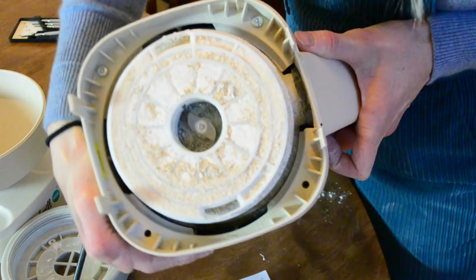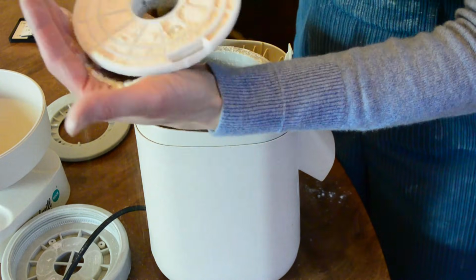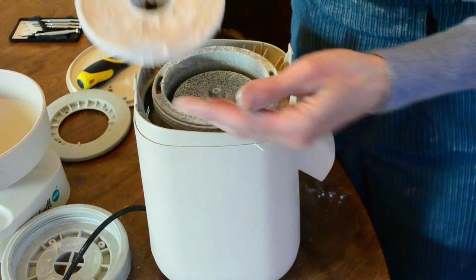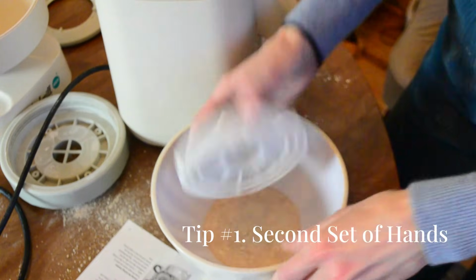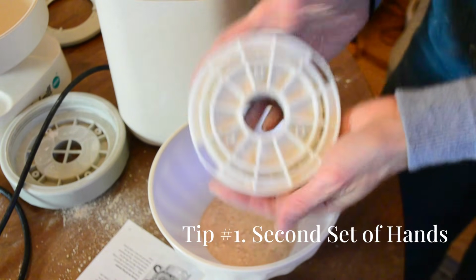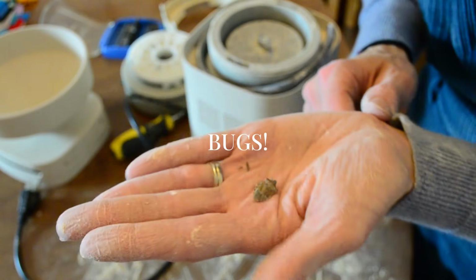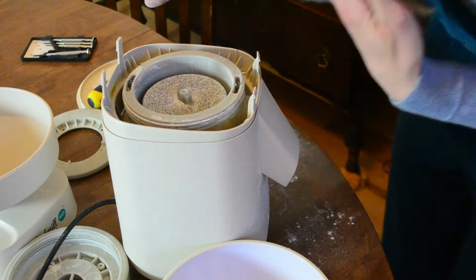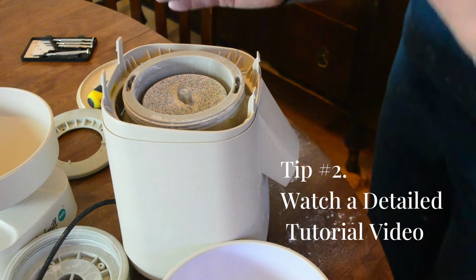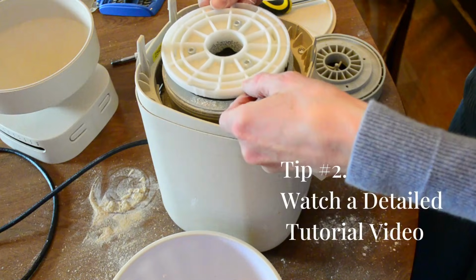So if you do decide to try and clean your Mockmill as I am, a couple of recommendations. First of all, have a second set of hands and eyes, so you both remember where the things go and you can get it back together with a little bit of help if needed, which I needed.